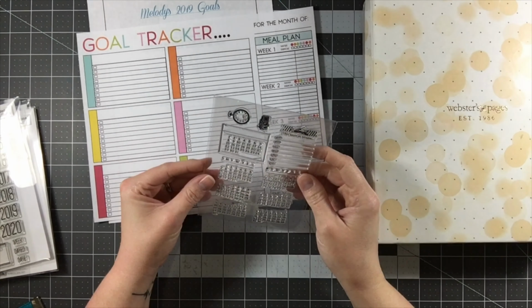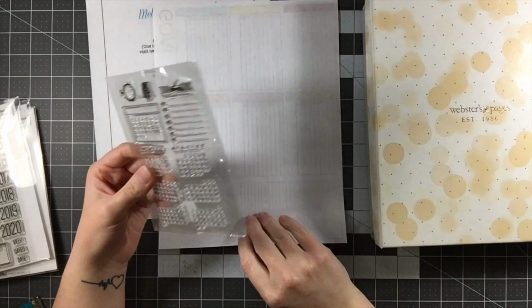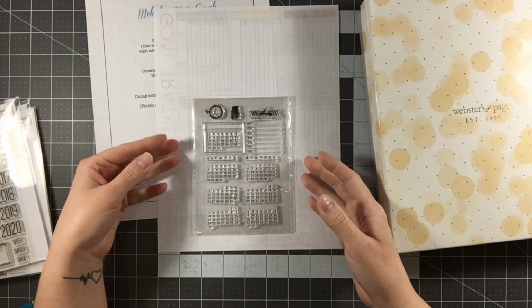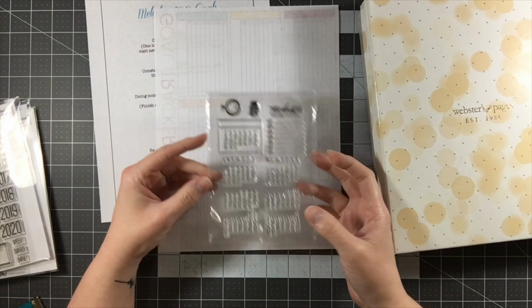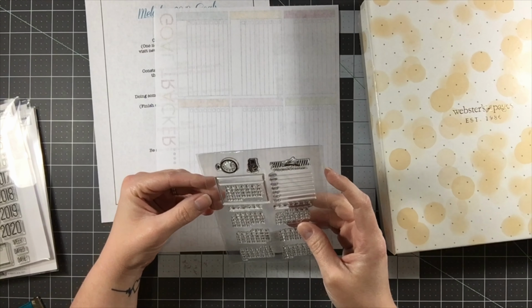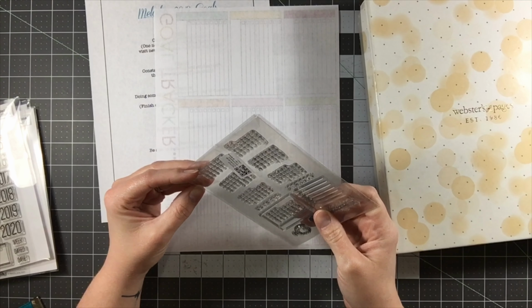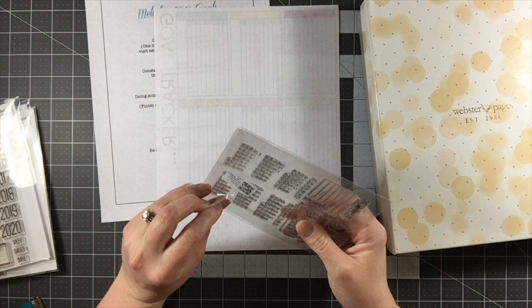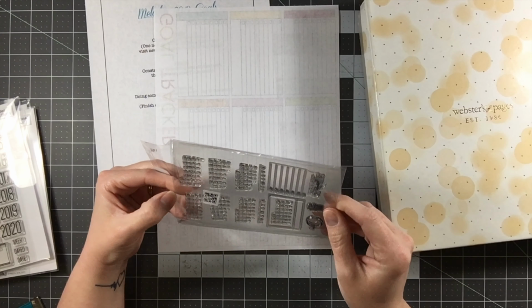So the first thing, this is the haul. This is the only thing I have purchased this entire month in the crafty world. And this actually was purchased quite a bit ago, but I just got it in December. So this is actually a stamp set. And this is one of those that it was like $2 on Amazon, and it came from China, so it probably took 7 weeks to get here. So I have no idea what it's called. It has something to do with calendar.